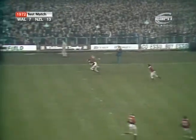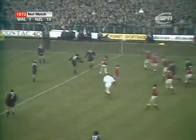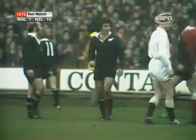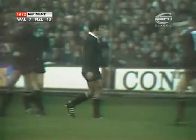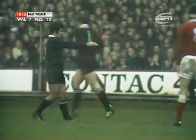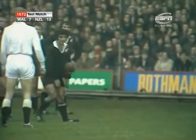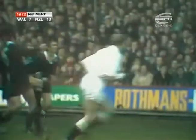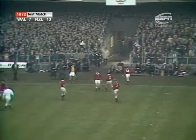John Williams on his own 10 yards line. That's a handy one. Karam waits. And again, Karam had called for the mark. And that's the New Zealanders very much under pressure, but certainly keeping their heads there. Karam going deep into his own 25 to take this free kick. Mervyn Davies and Barry Llewellyn charging.